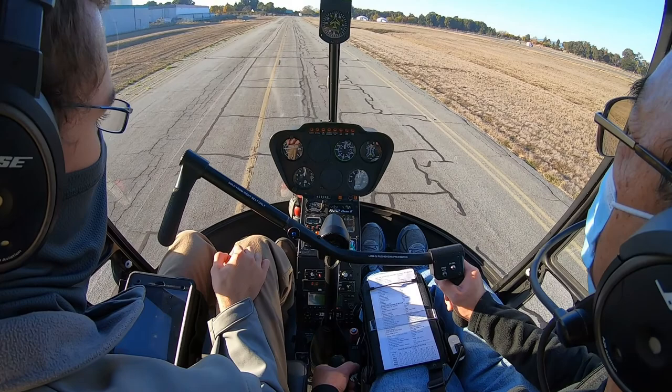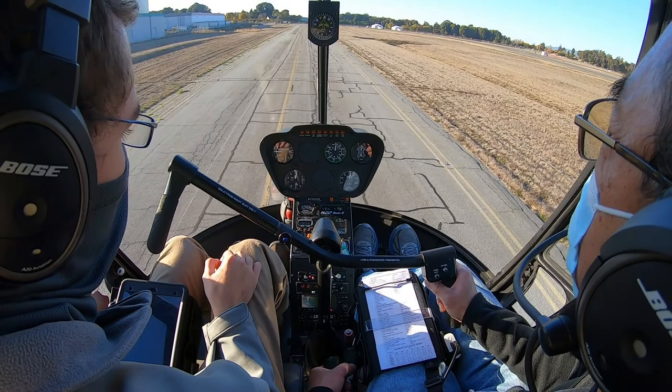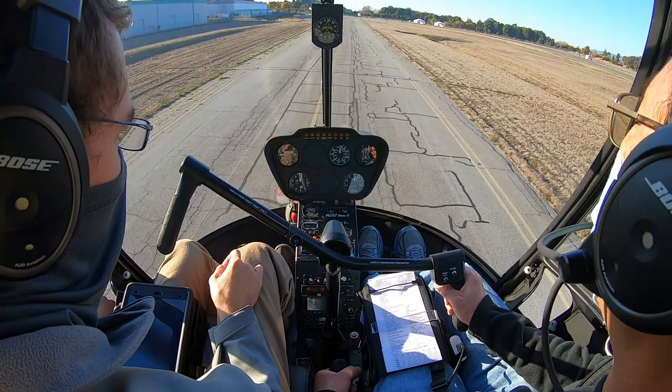Hayward Tower, helicopter 2900 Tango, left traffic to taxiway Zulu, Meridian. Helicopter 2900 Tango, make left traffic for taxiway Zulu, spot Charlie, clear for takeoff. Clear for takeoff, left traffic, 2900 Tango.